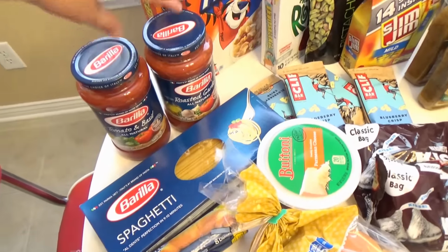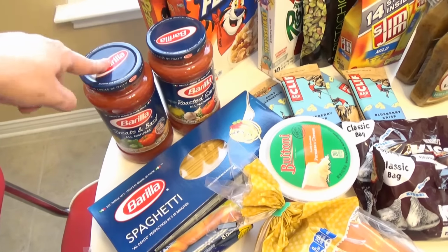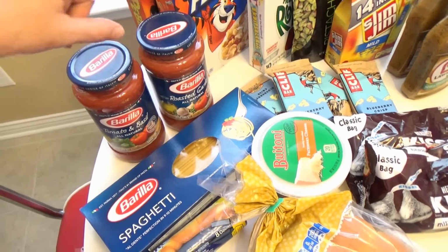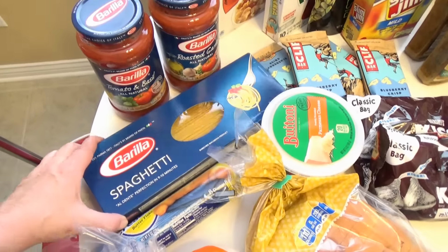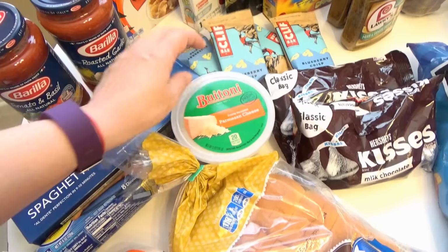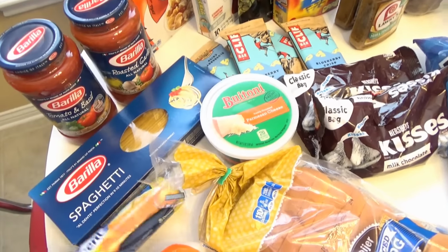As I mentioned, tonight we're going to be having spaghetti, so I got one of the Barilla tomato and basil and one of the roasted garlic. I like mixing them along with a box of spaghetti. I also got some shredded Parmesan cheese as well.